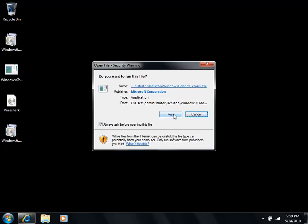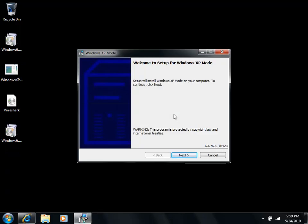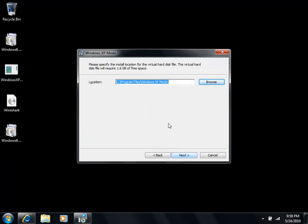All right, so do we want to run this file? Yes, we do. Now that fires up the setup for Windows XP mode wizard. So we'll click next to begin. We're going to run with the default path of program files, Windows XP mode. You can change it if you like. We'll go with the default. We'll click next.